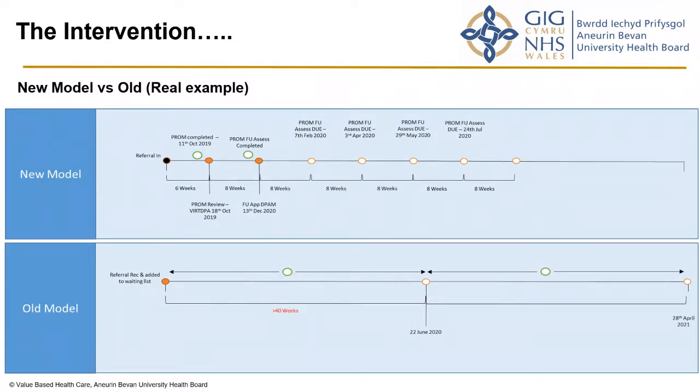Now, in the new model, the referral comes in and is assessed in exactly the same way by the consultants as referrals are processed. The decision is then made: if the GP letter states it's clearly very, very severe, then it might be seen quickly, but the vast majority will be sent a text with the patient-reported outcome measures, as described by Bonnie, attached to that.